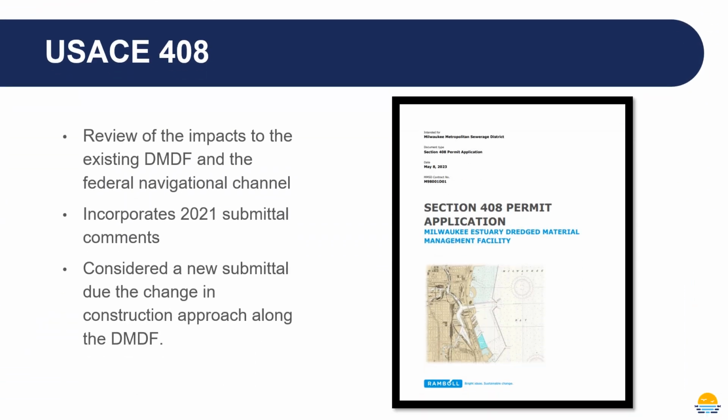Our last application is another one for the United States Army Corps of Engineers. This is for their Section 408 permit. This permit relates to the impacts to the Dredged Material Disposal Facility and the Federal Navigational Channel. It incorporates the 2021 submittal comments, and this one also is a new submittal due to the change in construction approach along the DMDF. So the DMDF is the existing facility that is just south of our proposed DMMF.